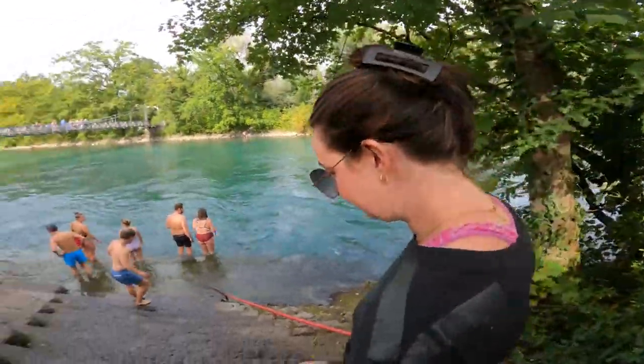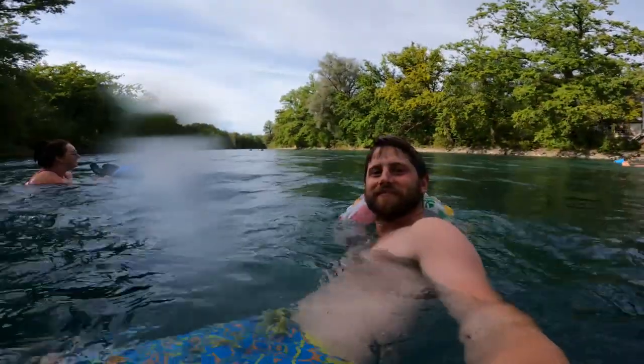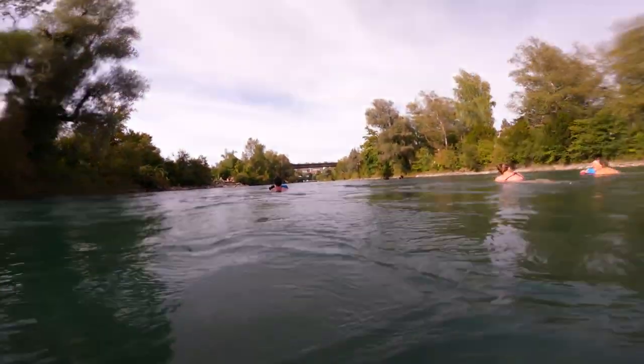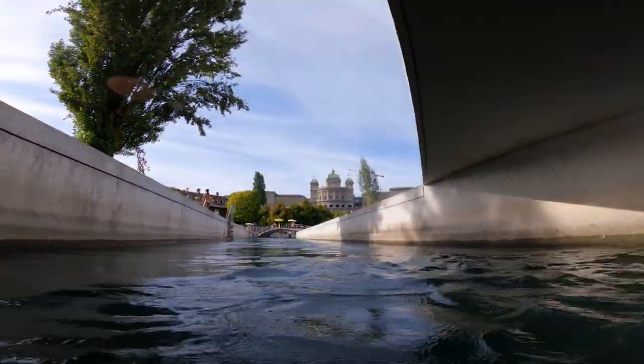All right, we have taken the bus to a new spot. This one will take us right close to downtown. Woo! The life. Oh wow, there's a big building. And you get out of the river and into a paradise.